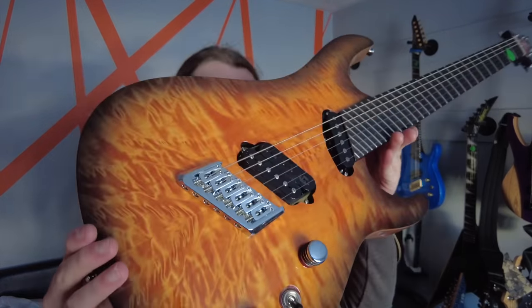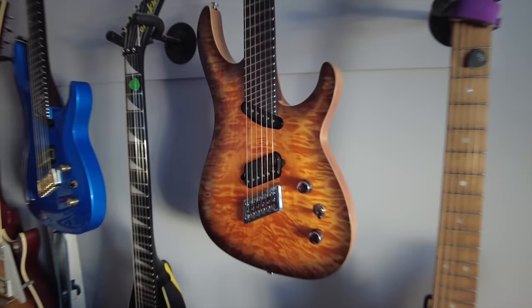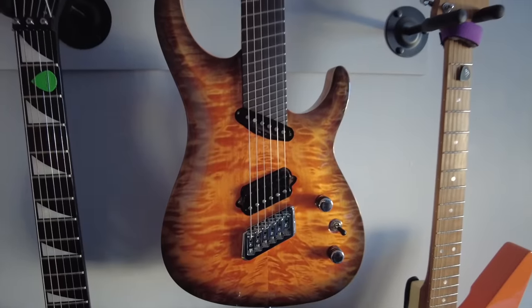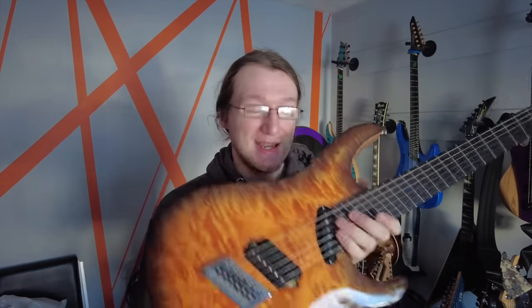So I suppose I should formally introduce you. This is the Ormsby SX GTR Joe Haley signature guitar. There will be a more detailed review. Spoiler alert, it's good. But at the moment, this is just a quick rundown. I'll do a little bit of playing at the end.